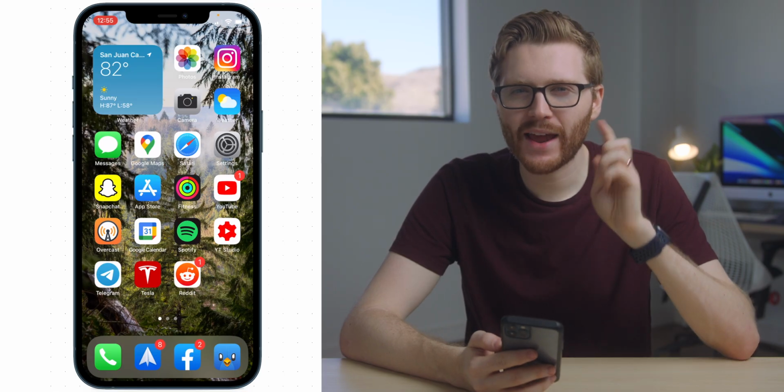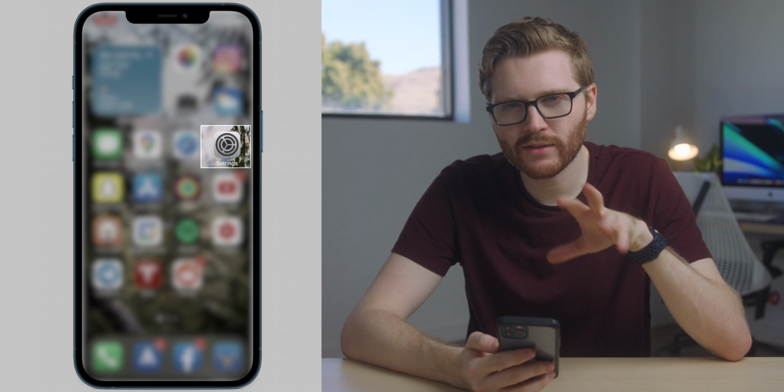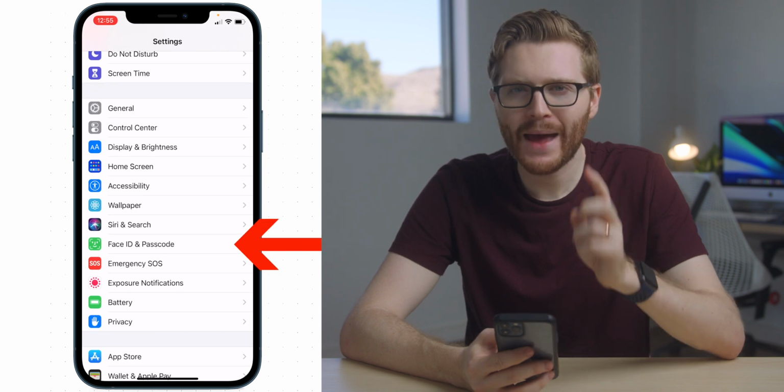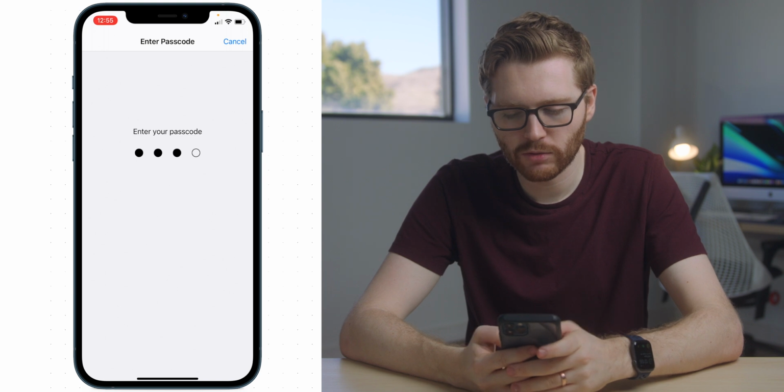We're gonna head into the Settings app a lot in this video, and to point it out, it is that app on your iPhone's home screen that looks kind of like a gear. It's gray, has a dark gray kind of circle inside. Go ahead and tap on that, and then we're gonna scroll down just a bit to the Face ID and passcode option. Go ahead and tap on that. You're gonna be prompted to enter your iPhone's passcode, which I will do.